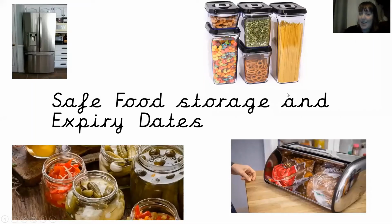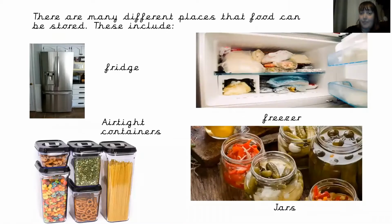Okay, so let's see if you thought of the same things that Miss Lynch did. Like I said, we're going to learn about safe food storage and expiry dates. And there's many different places in your house that you can store food. Maybe you thought of some of these things that I've thought of.